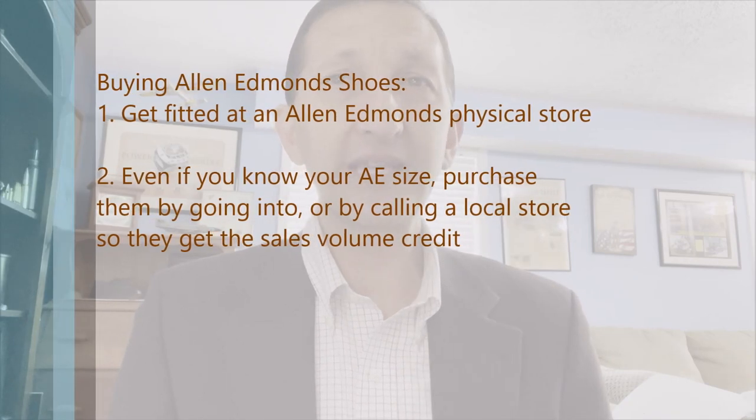Don't purchase just through the internet. You can call the individual store, give them the shoe model number and size over the phone, give them a credit card, and that store gets sale credit. We want those brick and mortar stores around. Getting fitted for people that don't know their exact size, which is most people, is critical, okay? Tip number three, don't have the shoe shipped to your house.